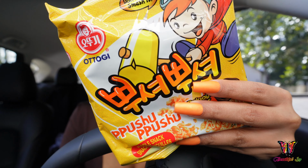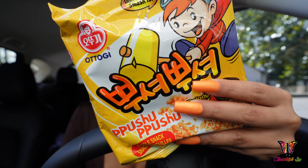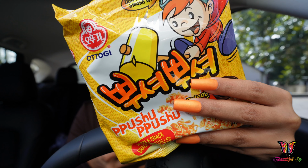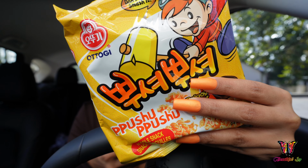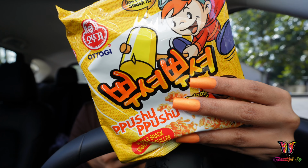This is the next item. It says, "Don't worry, we're not making you bust out the pots and pans. Enjoy these Korean noodles by crushing them up and sprinkling the famous sauce on it." This is basically the same thing we used to do with ramen noodles. It's basically what I was saying with the last snack. It's just crushed up noodles. So they actually have a snack meant for that.